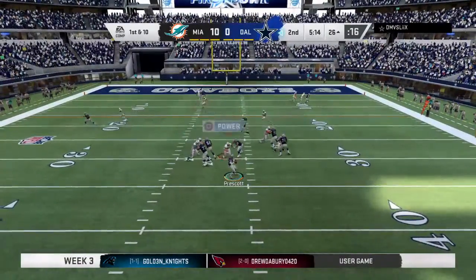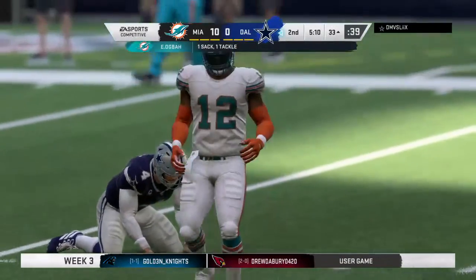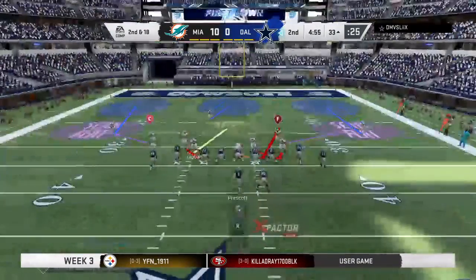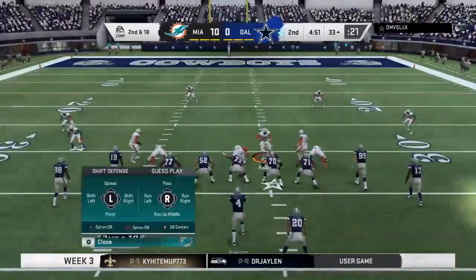Prescott from the gun. Nowhere to escape, and he goes down. Emmanuel Ogbah. It'll go as a loss of about 8 as he gets in there to drop him. So 2nd and long, and got to be careful not to fall out of field goal range.